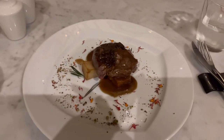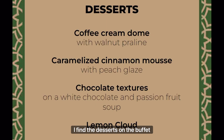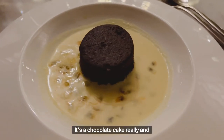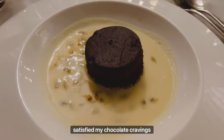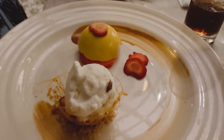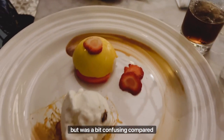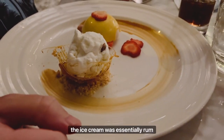I find the desserts on the buffet in Ambar less sweet than what I like, so I do look forward to the a la carte for the desserts. This is the chocolate textures. It's a chocolate cake, really. It was really good though, satisfied my chocolate cravings. Kendall had the caramelised cinnamon mousse, which was tasty but was a bit confusing compared to the description. Not a huge cinnamon flavour, and the ice cream was essentially rum and raisin.